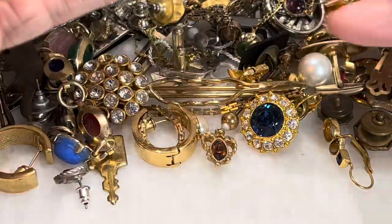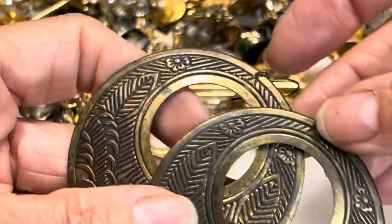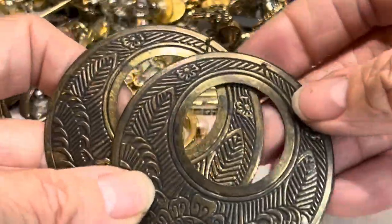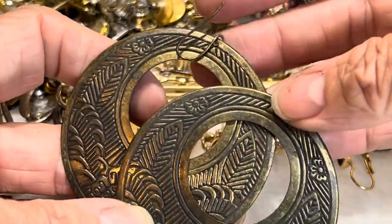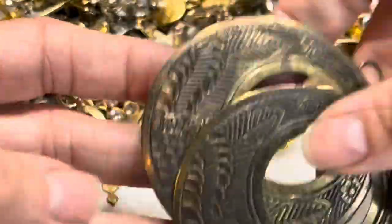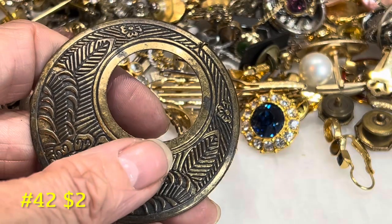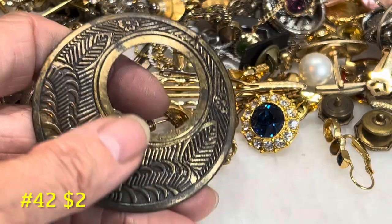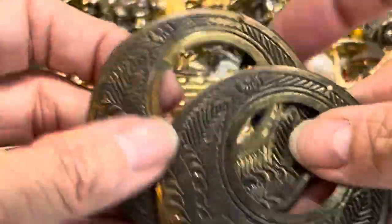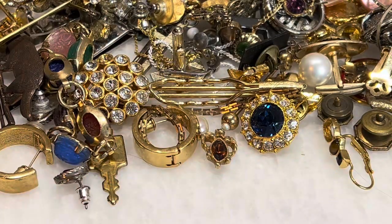Have another pair of large earrings here. These are brass embossed. It just means that it comes out at you. I just need to add a hook, which is not a problem. I have plenty of those. These to me are a little bit nicer than the other ones that I showed a second ago. They are about 2.5 inches across. Those would clean up really well with a brass cleaner, super well.